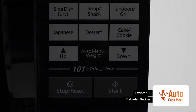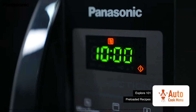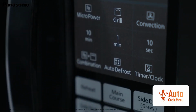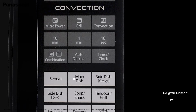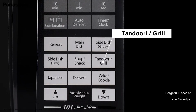Choose from a carefully curated wide range of 101 preloaded recipes of the auto-cook menu to save time in the kitchen. This includes main and side dishes and delicious tandoori and grill menus.